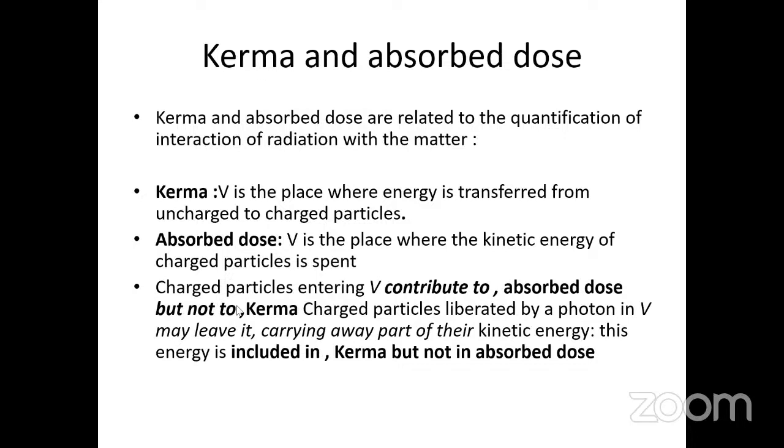So combined, if we say that a charged particle entering any volume V contributes to absorbed dose but not to kerma. A charged particle liberated by a photon in V may leave it, carrying away a part of the kinetic energy. This energy is included in kerma but not in absorbed dose.